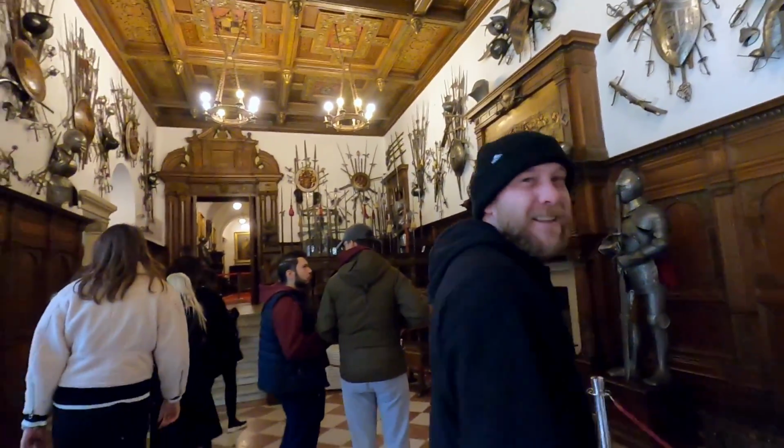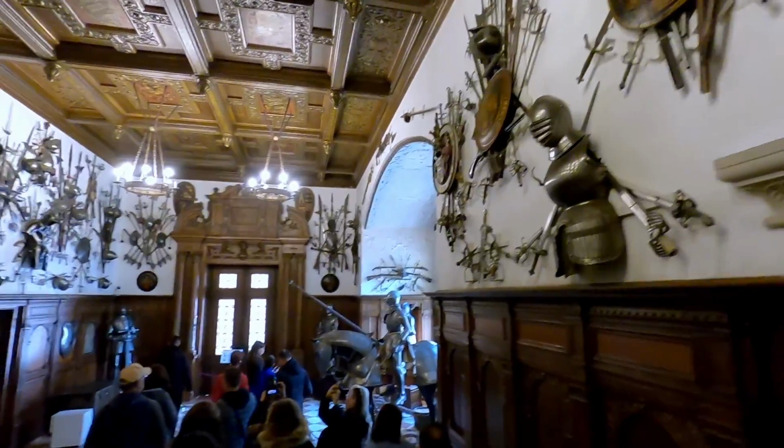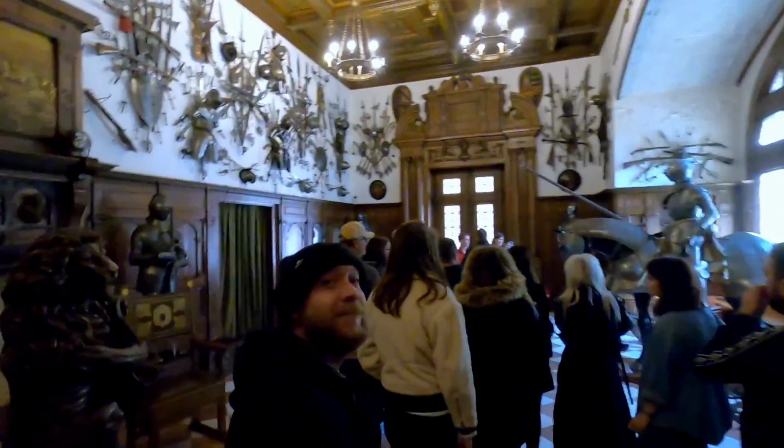This is the armory. Everything's original. All the weapons and suits of armor were used in tournaments around the 1600s. There are still dents, and it's really, really cool. I was really hoping this was the gift shop. I want a room like this.